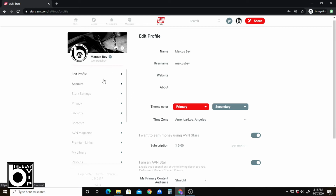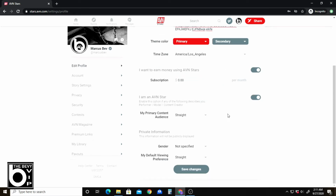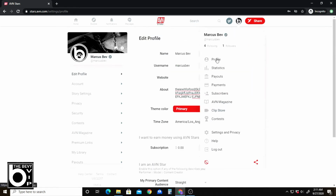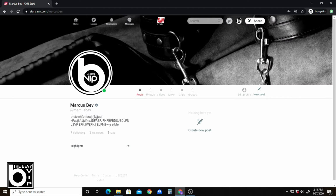So let's start with the first one, edit profile. This is going to be your basic information. You can put your name, your username, your website if you have one, you don't have to, and an about section. What's interesting about the about section, and I'll just type some random stuff in here, is that it's not HTML formatted, so it's just going to look like a string of text. We'll hit save changes, and when you go to your profile, you'll notice this is where it comes up, right over here.